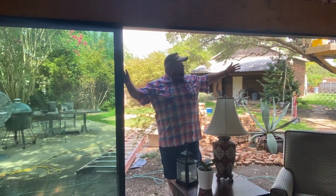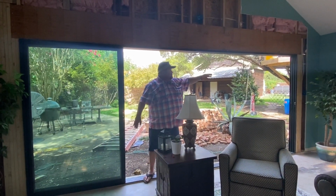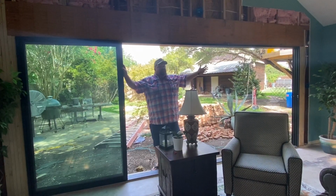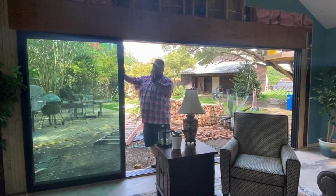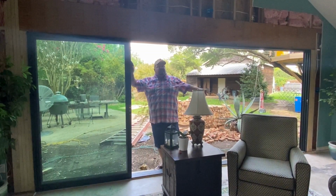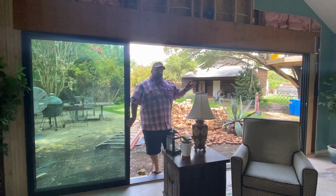So this is a 16-foot opening from that side of the panel to that door jamb, 16 feet total. We have 4 panels, and 3 of the panels are operable, and they move and stack back into the 4th spot. So we create a 12-foot opening, bringing the outside into your life.